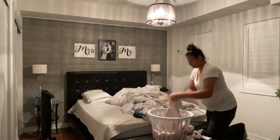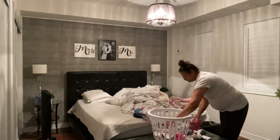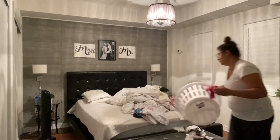I like to sort my laundry when it comes out of the dryer. So for example, I like to put Maya's clothes in one pile, my husband's clothes in one pile, and my clothes in one pile. Then it's easier for me to just put everyone's clothes away in the closet right away.